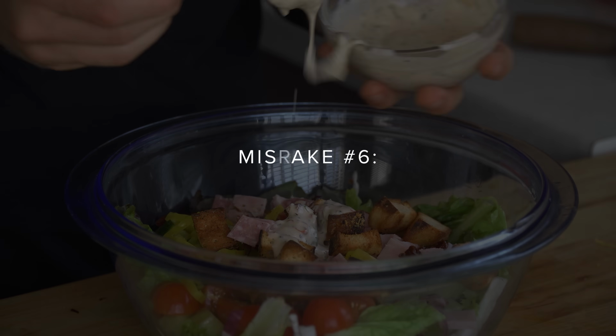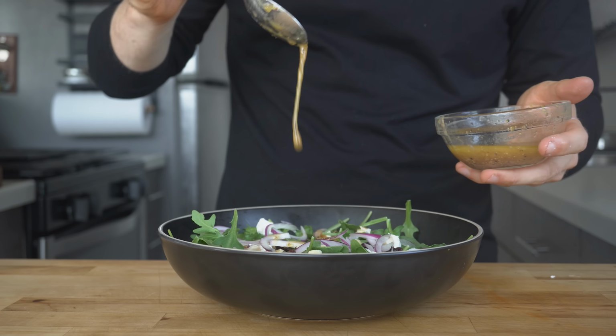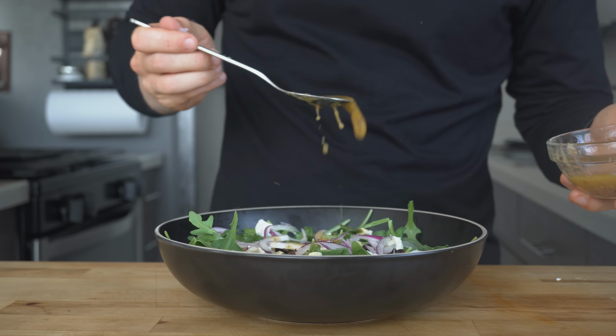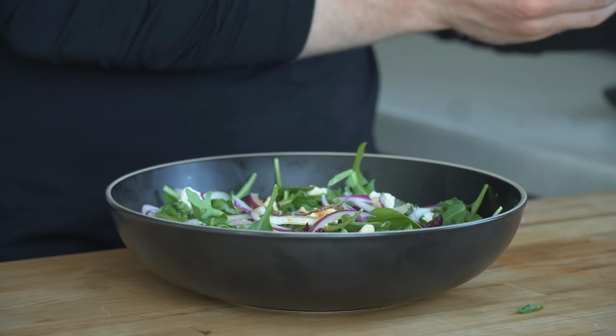Last but not least, mistake number 6 is underdressing your salad. Do not just drizzle that dressing you chose from earlier over the top and call it a day, unless you like some bites that are really good and some that aren't. I mean, you do you.